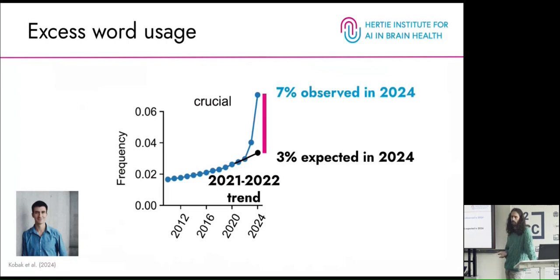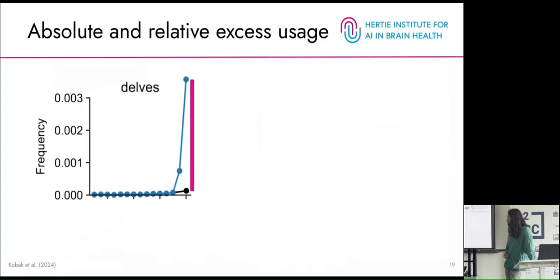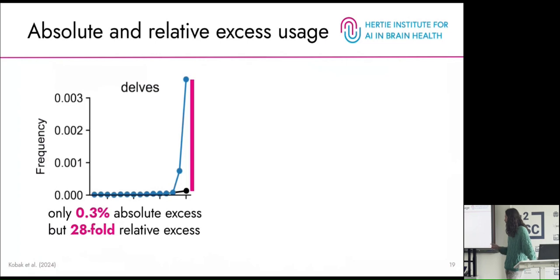And this gap you can quantify in two ways. You can either quantify the absolute gap, that's 4% in this case, or you can compute the relative gap, which is a factor of 2.3 between these numbers 3 and 7. And why is this distinction between absolute and relative excess important? You can see this on this slide. That is basically because rare and common words work a little bit differently here. If you have a rare word like delve that was basically nonexistent before ChatGPT came out, we only have an increase from basically 0 to 0.3%, so that's in absolute terms tiny, but it's almost a 30 times increase in relative terms.